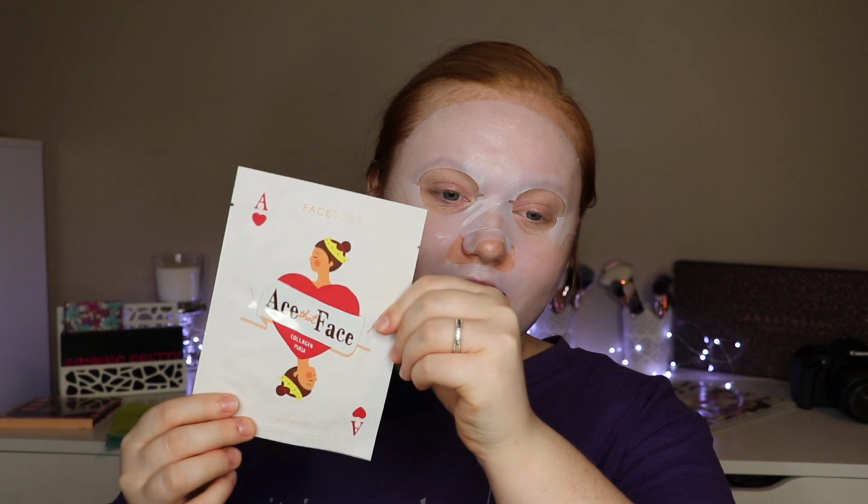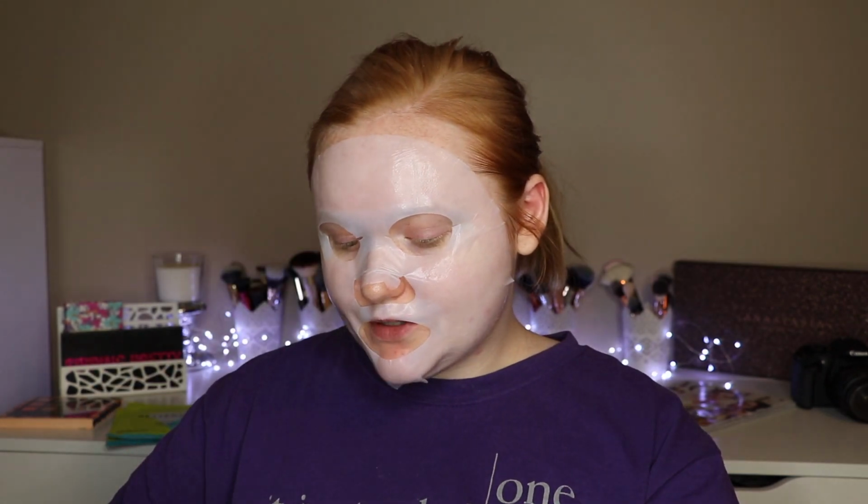I think I have a couple of oil masks in my collection still. Another face, Tori, Ace That Face Collagen Mask. I love collagen masks as well. This one I feel like I haven't used for the whole reason of wanting to do a cute skincare video with it because it looks like an ace of hearts. So cute. I have quite a few from this brand as well.